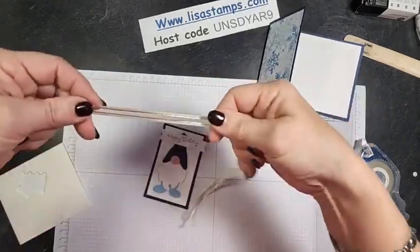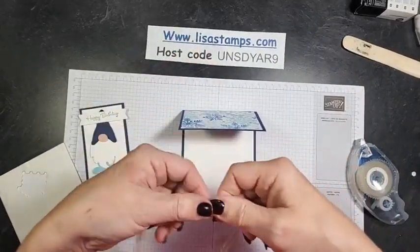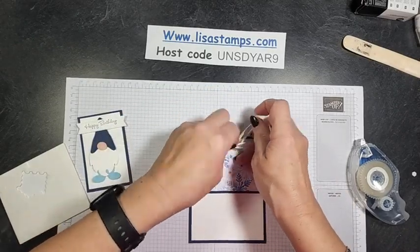Okay, then we're just going to take, and this is the ribbon you can get for free if you have a $50 order. So we're just going to take that up here and tie a knot.